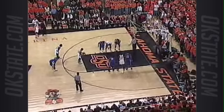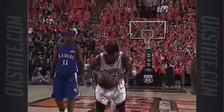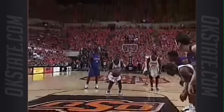The Cowboys are 8 of 14 from the free throw line. 12:50 left, 55-35 Cowboys. Lucas again. Hits it.